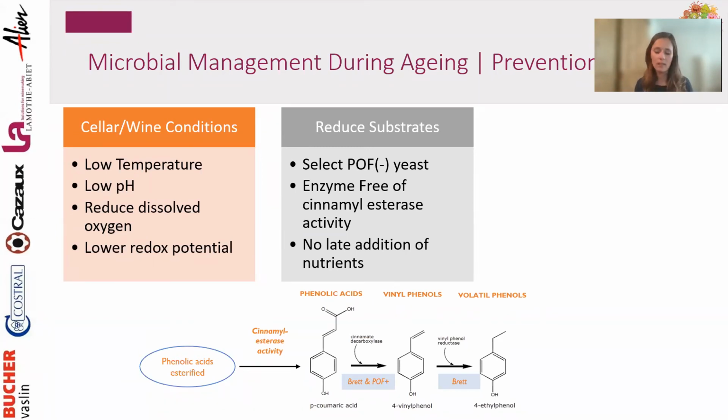All our yeast at Lallemand that we have in North America are POF negative, so they don't have this ability to do vinyl phenols. All our enzymes that we sell in North America are free of cinnamyl esterase activity, so they don't have this ability to make phenolic acid. So you reduce the substrate here for Brett.